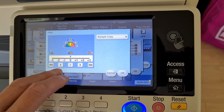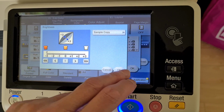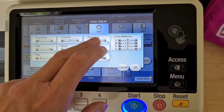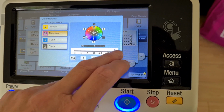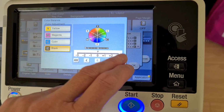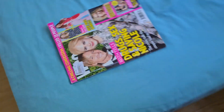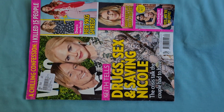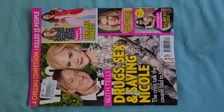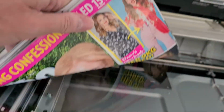Actually, no, we're not doing that way. Okay, let's see what we have here to demo with. We have here Who magazine. Unfortunately, the price label covers the Who, What, Where, as I call it. I don't know if I've done a copy of this yet. I hope I haven't. I just want to only use it once. So I'm just going to put this silly celebrity couple together in there.